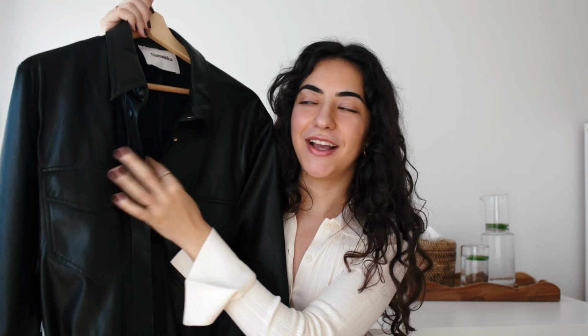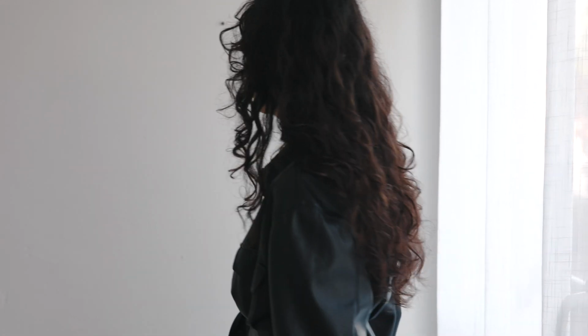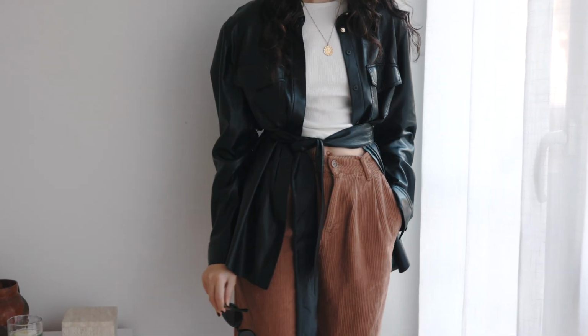So the next one is this gorgeous NANUSHKA jacket in their special leather. It has a special name, it's their own design, and I will write it on the screen because I don't remember the name, but I got this for a fraction of its original price at a great deal from Yukes, and I so love it. It's so buttery, it drapes amazingly. Every part of this, construction wise, sewing wise, is just so high quality and amazing.